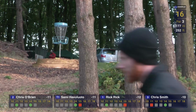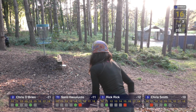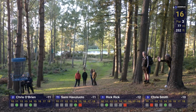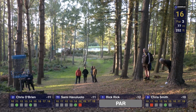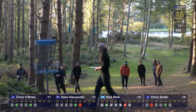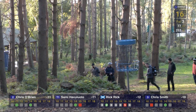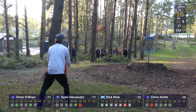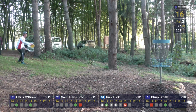Chris with a nice up and down. Alan the Borders Davis in the background looking handsome. High in the chains, gets his par. Feels like the card's closing out in a nice, beautiful afternoon at Bluebell Woods. Looks pretty tranquil after yesterday and this morning.